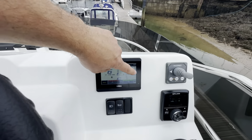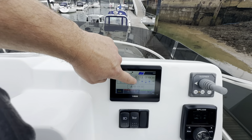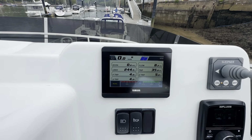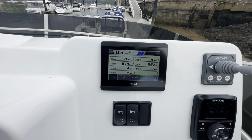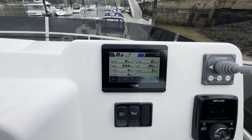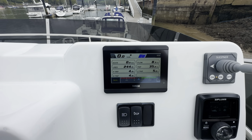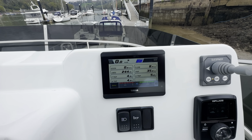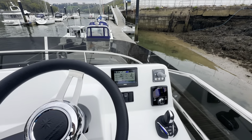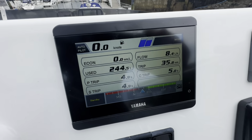We're just going to look at the stats, see how we did. Okay, there we are. So we used 244 litres. The trip was 35 nautical miles. Yeah, we did it in about an hour basically. So yeah, pretty impressive stuff.